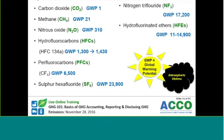So if you look at the remaining GWPs, like methane right below it, a GWP of 21 indicates that methane is 21 times as potent as CO2. So if you emitted 1 kilogram of methane, it would have the same warming impact as emitting 21 kilograms of carbon dioxide.